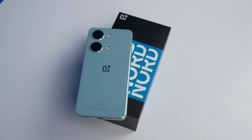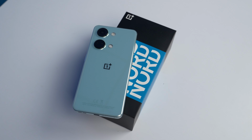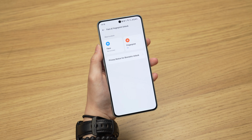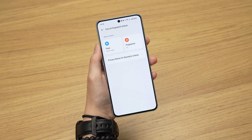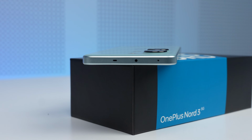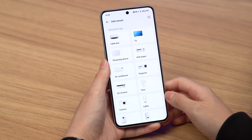Elsewhere, the Nord 3 comes with 5G, Wi-Fi 6, and Bluetooth 5.3 connectivity, along with NFC, an under-display fingerprint sensor, face unlock, Dolby Atmos stereo speakers, and OnePlus's traditional alert slider. There's also an IR blaster at the top, taking a page from Xiaomi's playbook.